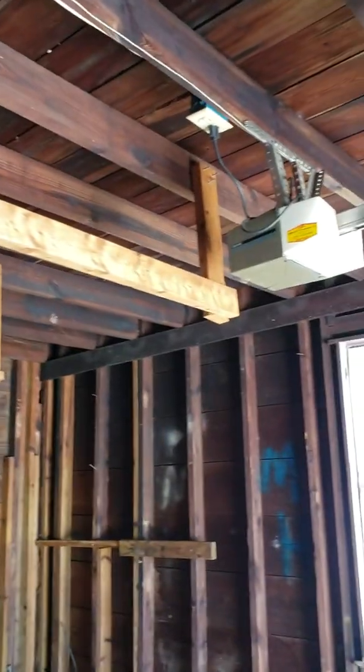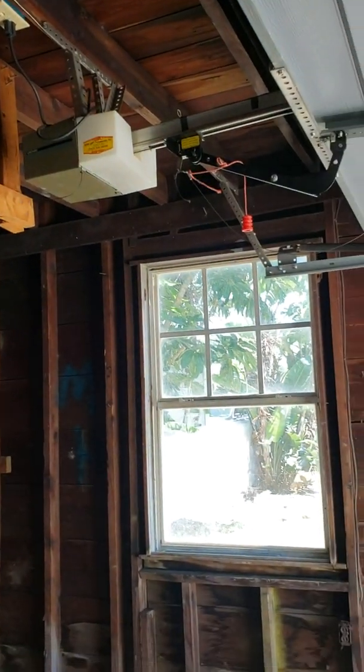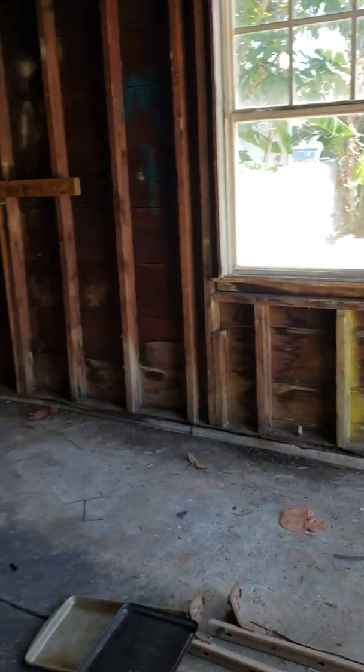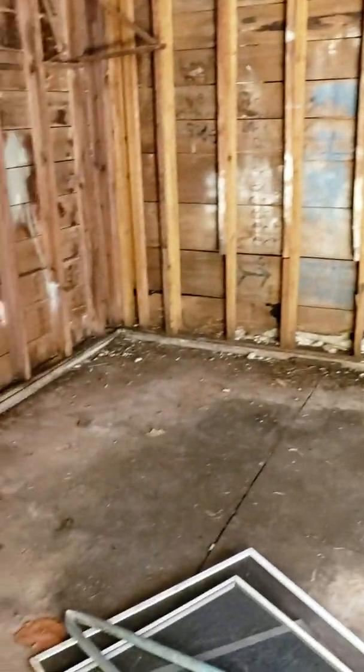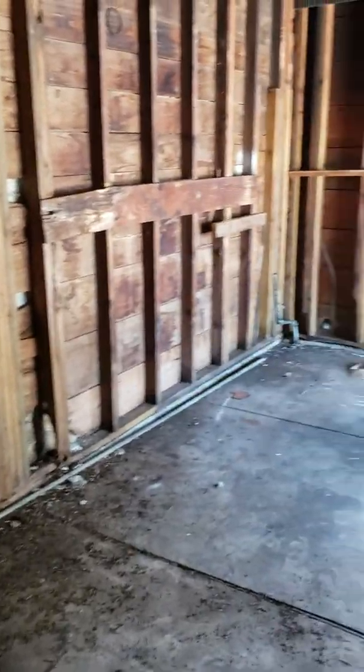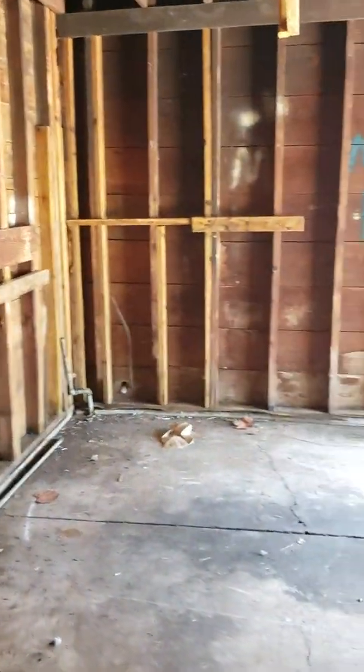If we were to redo the house, I would check the structure of the garage and make sure it's sound. Garage is definitely a selling feature, especially out by the water. But as you can see, the interior is dilapidated. We have a lot of termite damage, a lot of wood rot. Again, a lot of work to be done in here. Easily $20,000 in the garage, basically due to wood rot and termite damage.